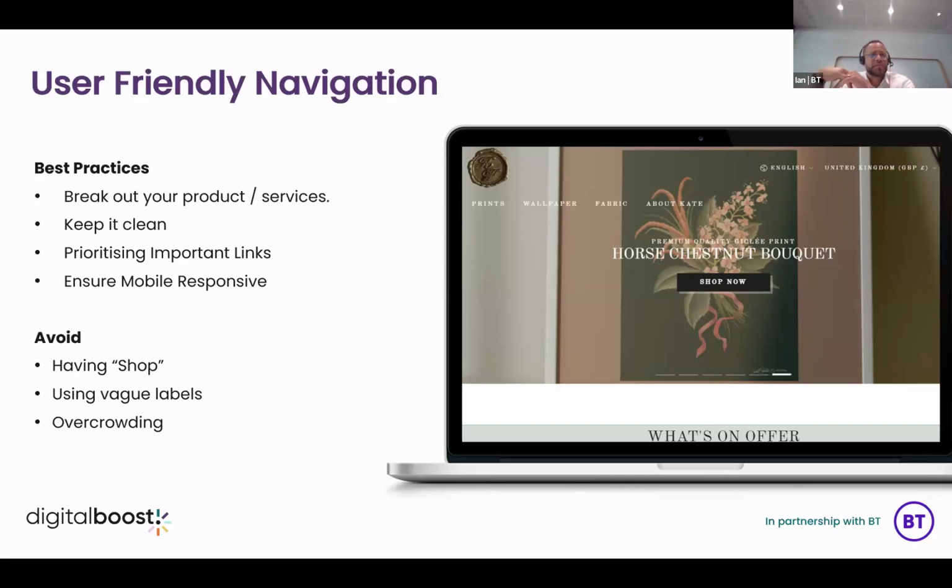Again, stuff to avoid is shop, using vague labels. Again, it doesn't help from an SEO purpose, and it really doesn't help from people navigating your website. So really try and break it down. What is it that people are coming to your website for, and making sure that's in the navigation.